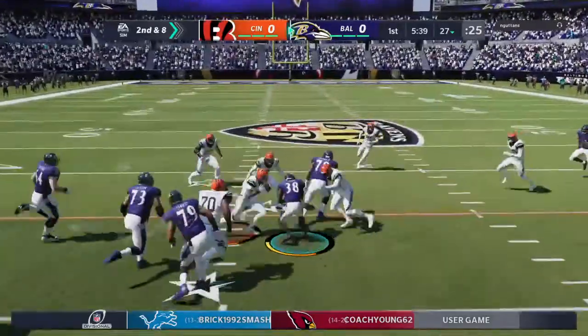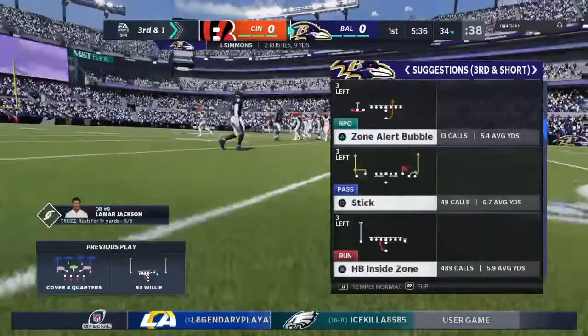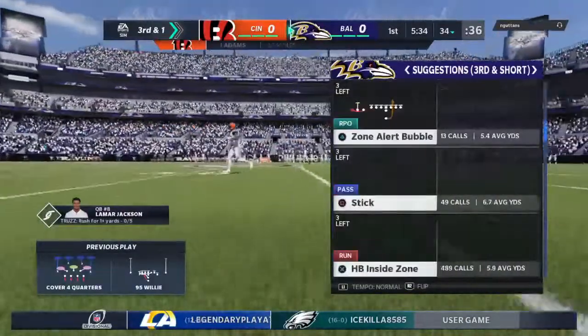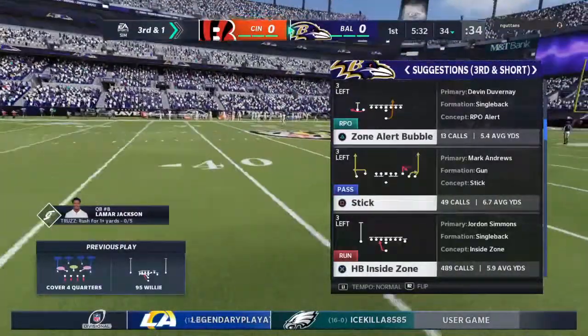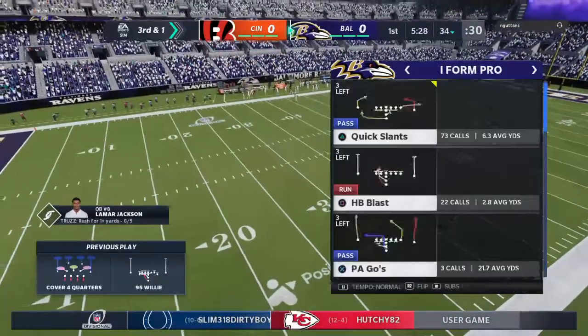Now a handoff here to his running back. And he'll take this up near the 35, maybe the 34. Good work to pick up 7 yards there. That gets him into a 3rd and 1 situation. Brings up 3rd and 1.